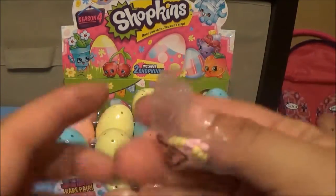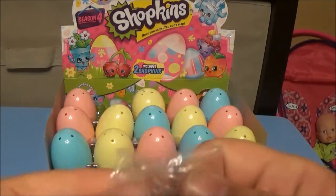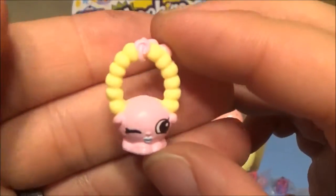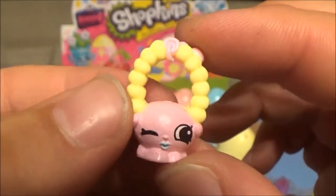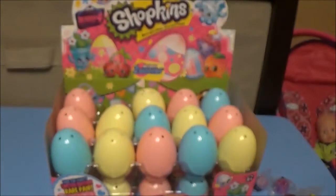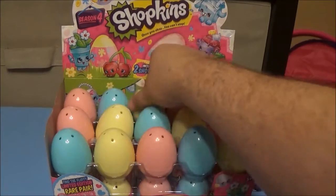Normal color. And look at this. This is cute. Yeah. Jewels. I like this. Ava's gonna love this. Might be a necklace. Ava's gonna love this one. So bright. I don't know if the pink shows up or not. That's okay. Well, believe it or not, guys, we're almost halfway through the case. We're almost 15 in.